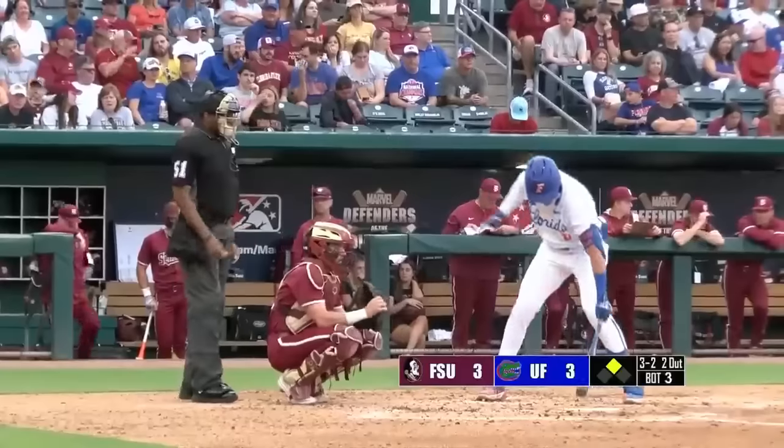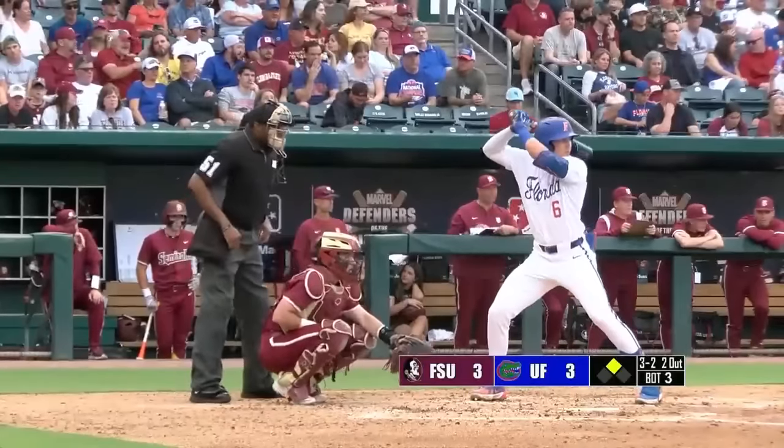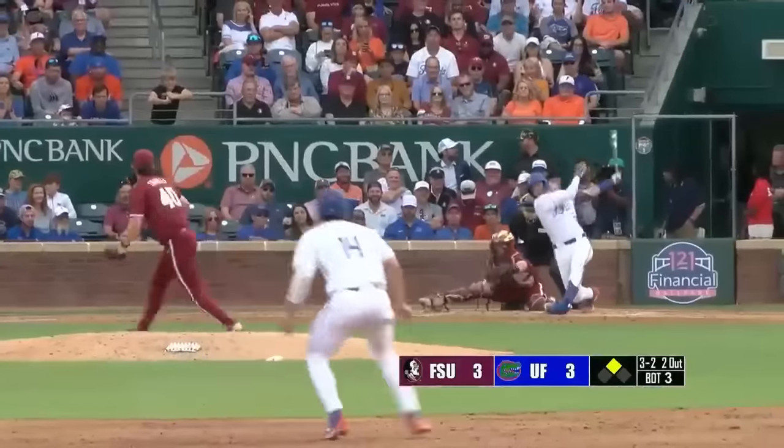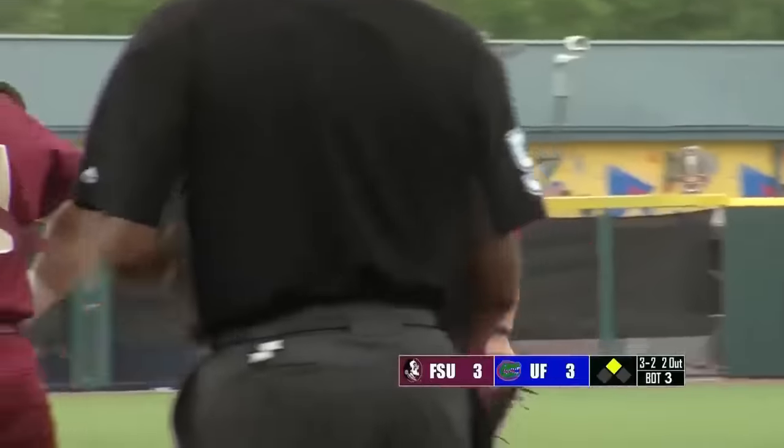Well, 3-1 breaking ball. You would think 3-2 breaking ball. Shelnut gets a little closer to the plate. Swing and a miss. There it is. The breaking ball is what got him.